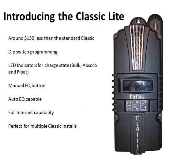Introducing the Classic Lite. The Classic Lite models are the same as the regular Classics, except for the removal of the display and arc fault. They will retail for about $150 less than their standard model counterpart. They have dip switch programming and LED indicators for bulk, absorb, float, and EQ, as well as a manual EQ button. They have the full internet and network capability of their full-featured versions, so access and programming these over the PC is easily achieved. These models will be perfect for installs requiring multiple Classics, as well as installs where the display is not needed or required.